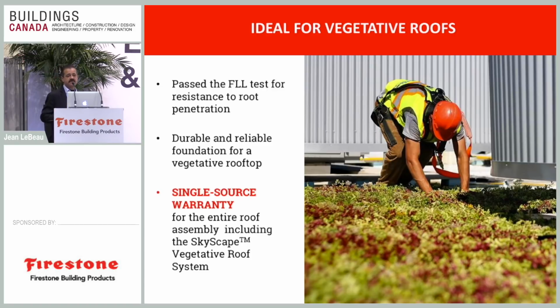You may want a rooftop patio deck if you have an apartment building, or even in hospitals we see a lot more occupied space, green space. You can install a vegetated roof system over top of this membrane without any issues. It's actually considered a root barrier because it's an inorganic membrane.